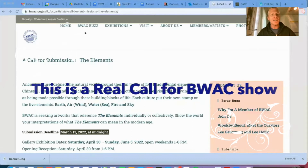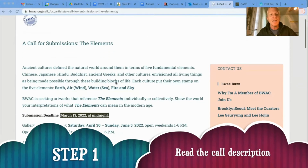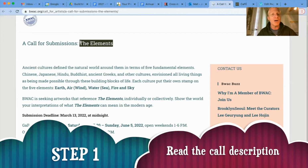So let's imagine the screen you're looking at is for a call for printmaking. And I saw this posted on Facebook, and here we are. And I'm like, okay, is this going to be something good for me? The first step is to read the actual title of it. Up here, you can see it's about the elements. I already know that that's going to be fire, water, land, or air.